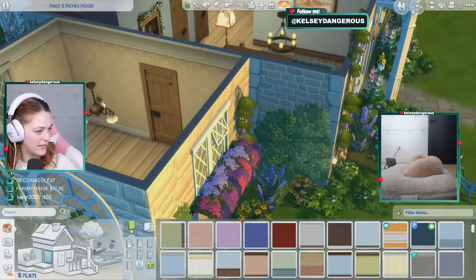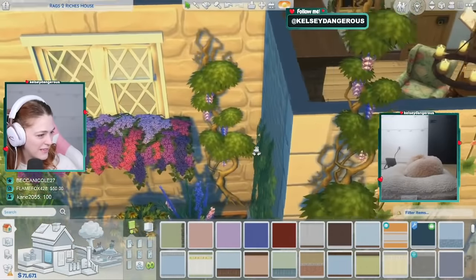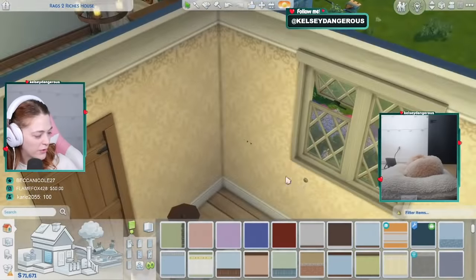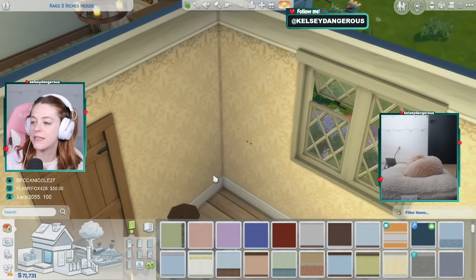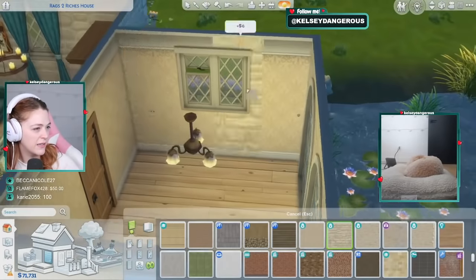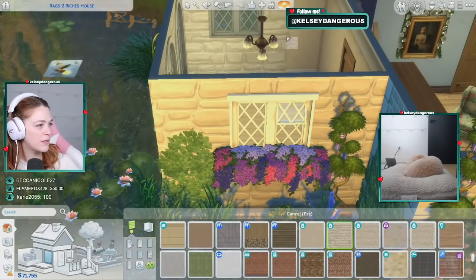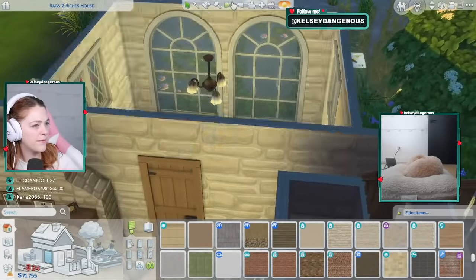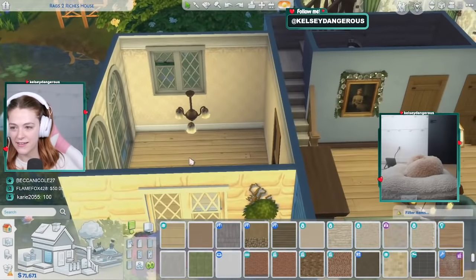What is that going in there? What is this? My guess is it's this, but I don't know why that would be going through. The brick was cute. You guys prefer the brick? In the music room. I kinda like this. I think it's fine.